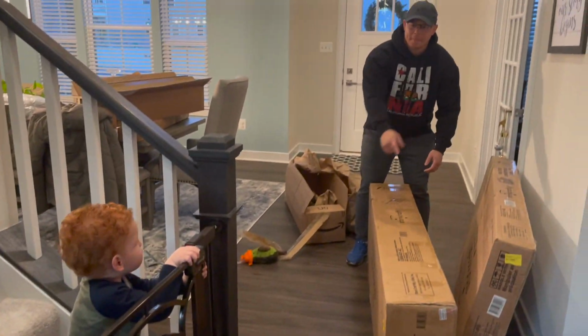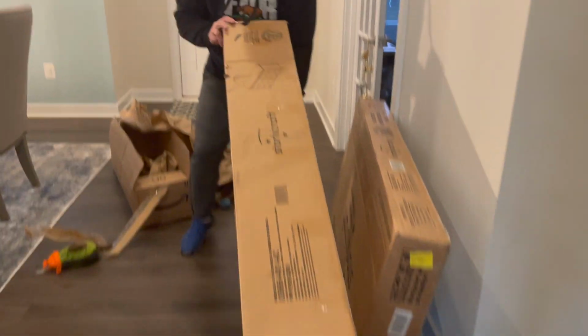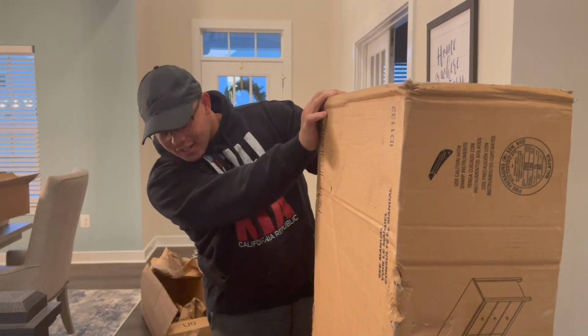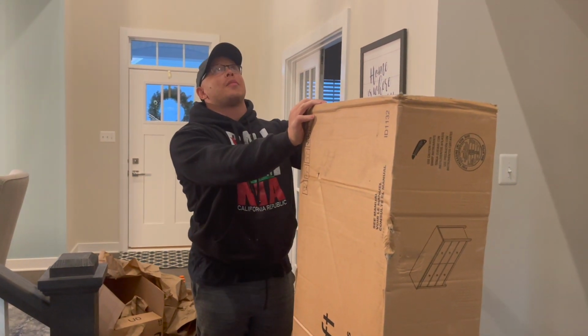Hey, Carter, get the other side. I think on the box it says how many pounds it is. I think it's a lot of pounds. Oh, here, 134 pounds. Just for reference, I want to make sure that you get the shout out that you deserve. My favorite is when my wife gets things over 100 pounds that she wants on the top floor.